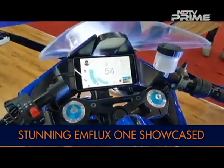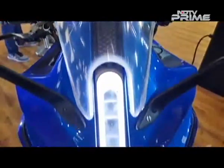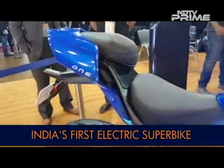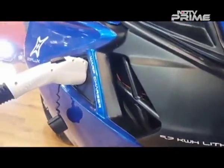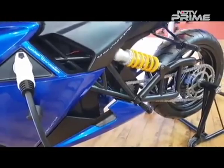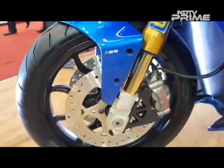Flux Motors is a startup that has showcased India's first ever electric superbike. The M-Flux 1 will have a range of 200 kilometers and a top speed of 200 kilometers per hour. We cannot wait to ride this one.